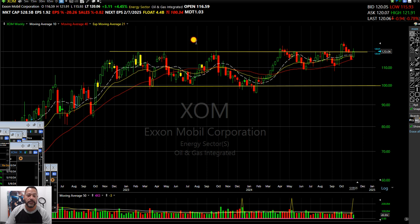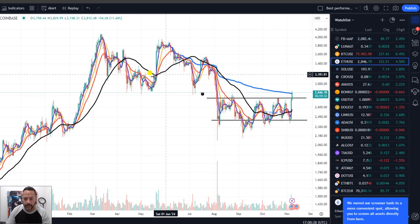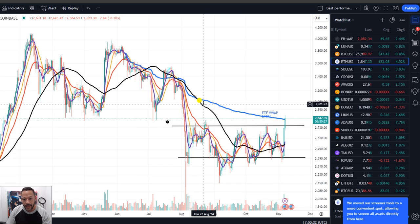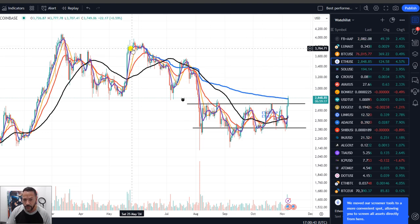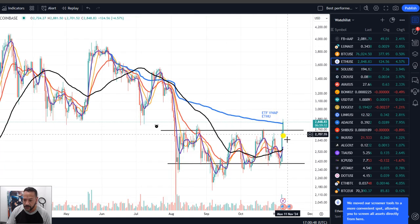On the Bitcoin side, we're looking at Ethereum. Again, this anchored VWAP is from when the actual 2x Ethereum ETF came public. It was June 4th, I believe, and here it is. We went and touched that VWAP. I would love to see this go sideways a little bit more and then buy it.